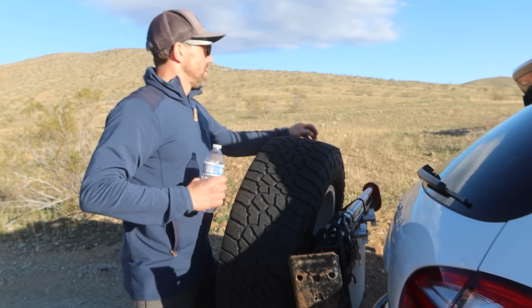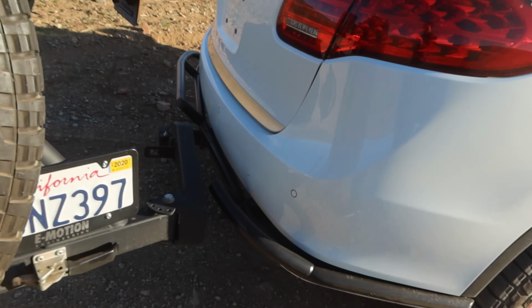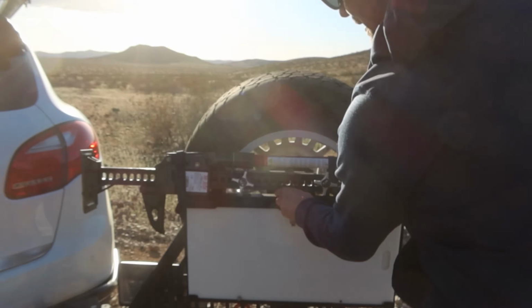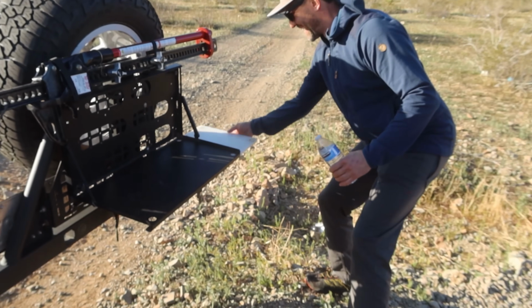But also, the Hi-Lift is mounted to it, to get some of the weight off the roof. And then we've got a little table for whatever you need. Oh, that's cool. Yeah, and a cutting board. Yeah, it's very overland style.